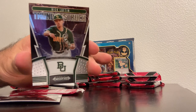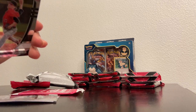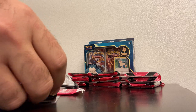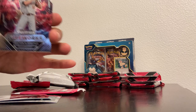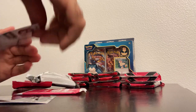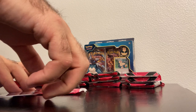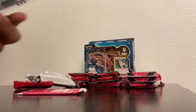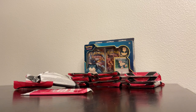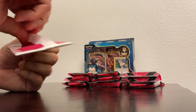Nick Lofton, Thunderstruck. Beck Way. Another pitcher. Fireworks Prism, Heston Kerstad. Bailey Horn. And AJ Vukovic. Bonus pack, see what we have.